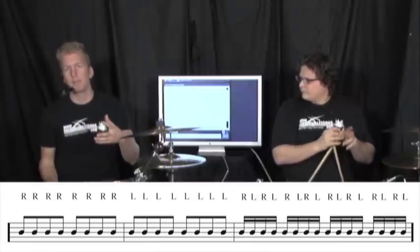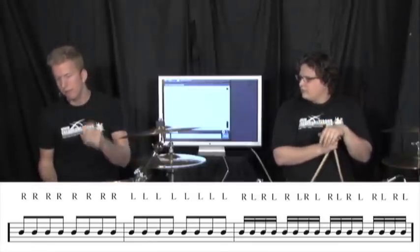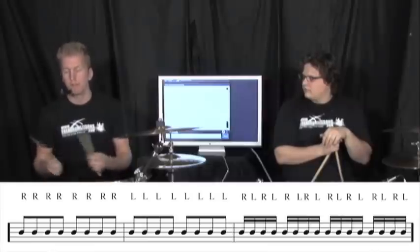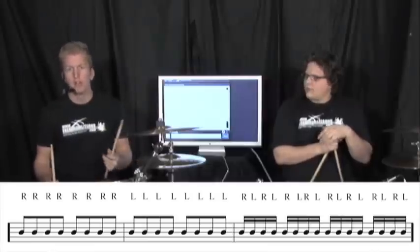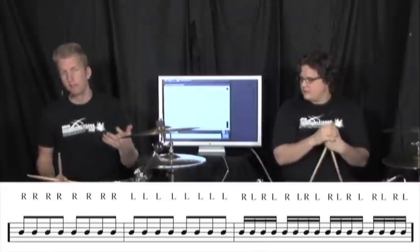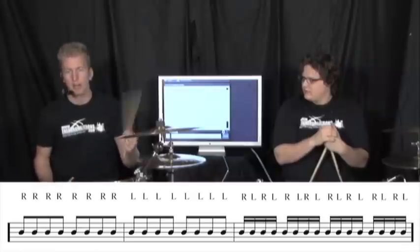And so basically when it comes to the single stroke roll, you're kind of only as fast as your weakest hand. And so what a lot of you will find, especially when doing this hand-to-hand stuff, you'll kind of find your weak spot. And it'll be your left hand or your less dominant hand. Because I'm right-handed, so my left hand is always going to be the weakest.